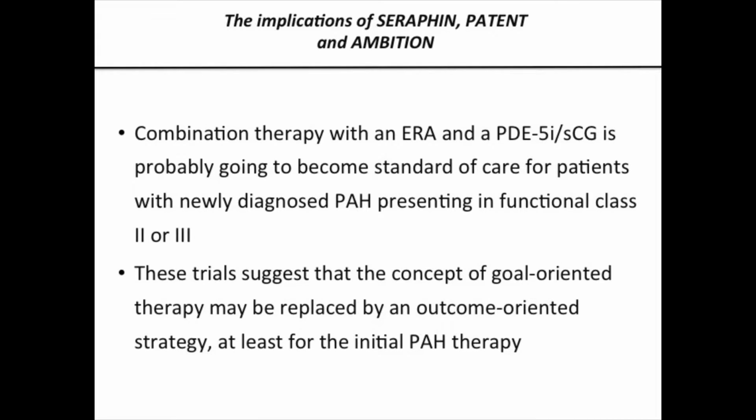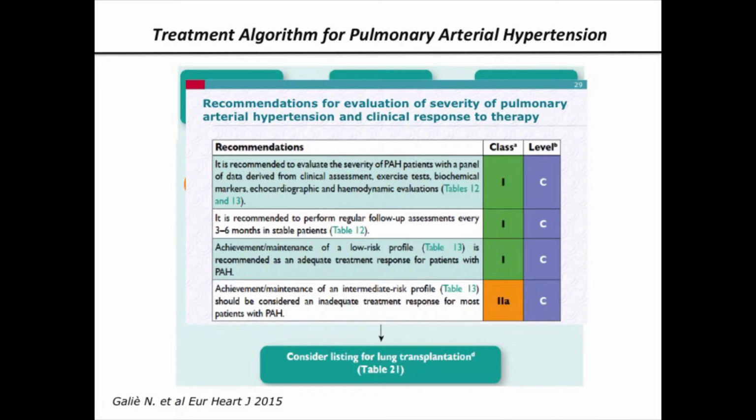So, as I said, the implication from the SERAPHIN, the PATENT, and the AMBITION trials is that probably now we should move further from monotherapy treatment, waiting for deterioration. We already moved to goal-oriented treatment, where we don't wait for clinical deterioration, but for goals unmet. And now probably we're going to start talking about outcome-oriented treatment. Even very stable patients, with very mild disease, probably should be treated by combination treatment from the beginning. Now, when we go further and look at the treatment algorithm, the guidelines strongly recommend that the patient should be in a very stable condition all the time. And they talk about the green zone table.